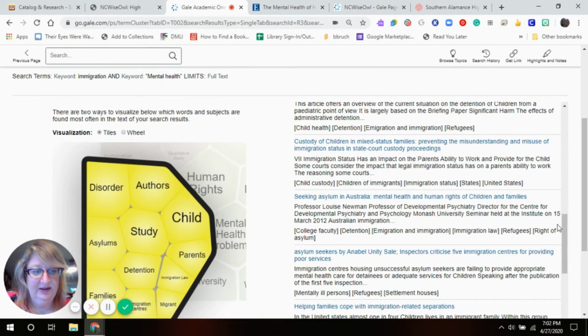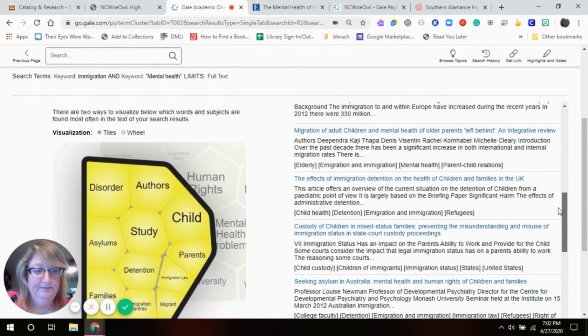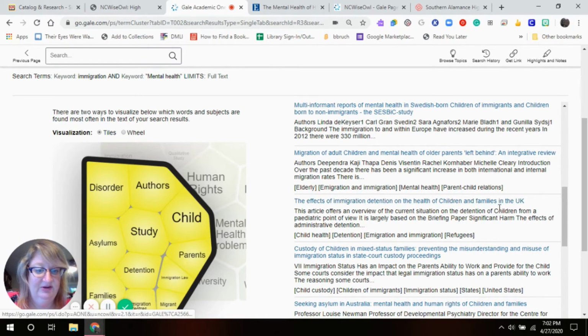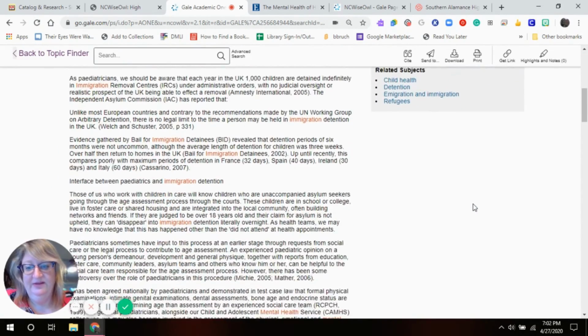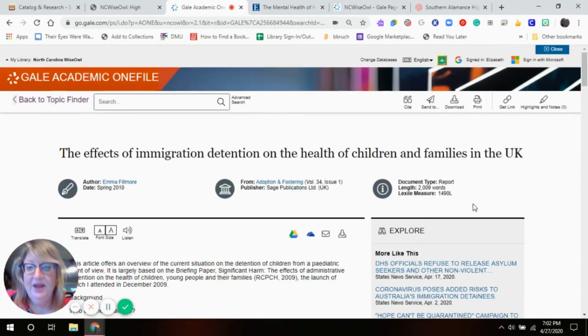So I can look at custody of children in mixed status families, or the effects of immigration and detention on the health of children and families in the UK. So there are a lot of options, and it takes me right to the article, which is great. Okay, hopefully that is enough to get you going with, again, you can save it to Drive, save it to Microsoft Cloud, email it to yourself, download it to your device.